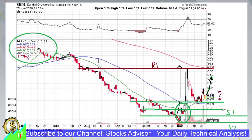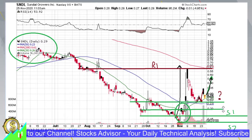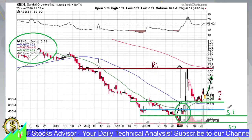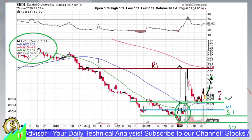Also, of course, there is a volatility line here, just below 20 cents. As we always do, volatility lines. So now if we name them, this would be V1 and this higher one would be then S3.